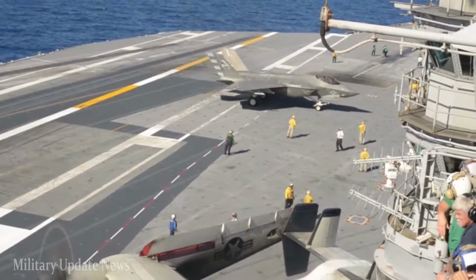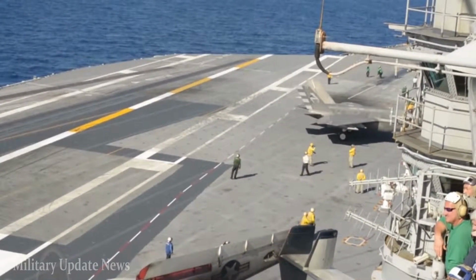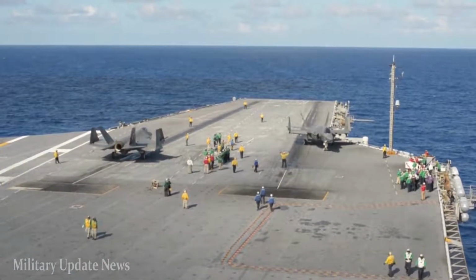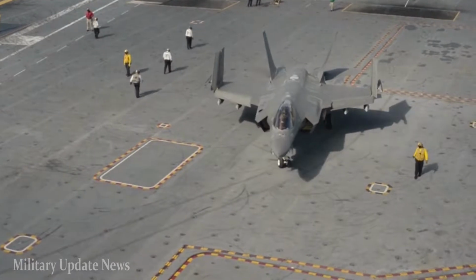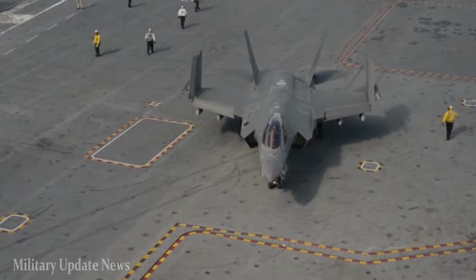It can fire 2 AIM-120 air-to-air missiles and 2 2,000-pound joint direct attack munitions. The F-35C can reach speeds up to Mach 1.6 and travel more than 1,200 nautical miles, according to Navy information.